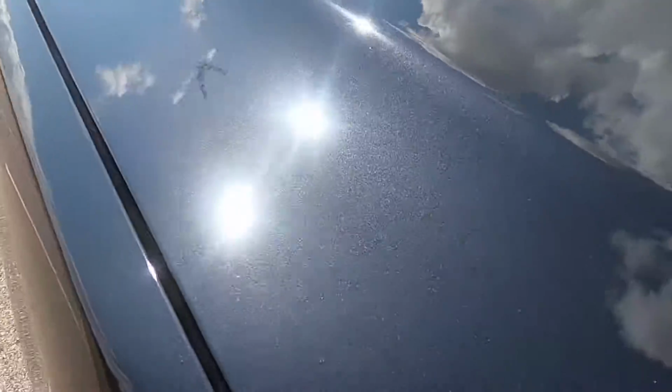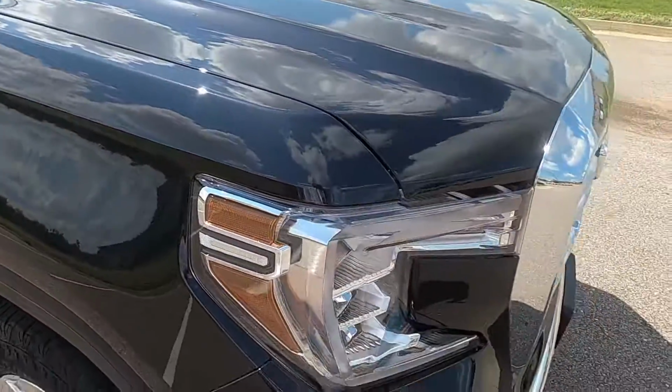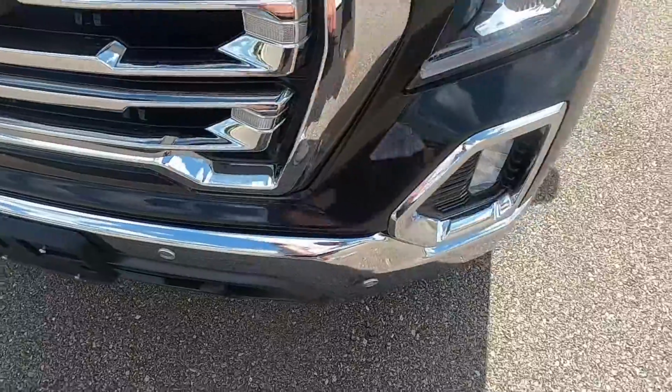Paint on this truck looks awesome. Tons of metallic flake, has a lot of personality, especially in the sun. It really comes to life. It's a very, very dark gray color, almost looks black.